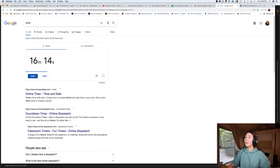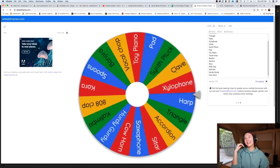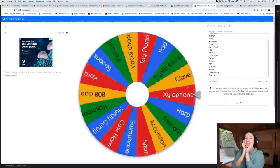So let's spin for our last instrument. Let's do it. How much time do I have left? 16 minutes. You know what? We're killing it. Let's go. Watch, I'm going to get something so bad.